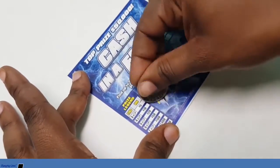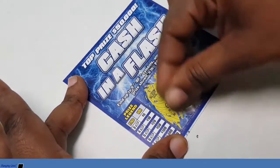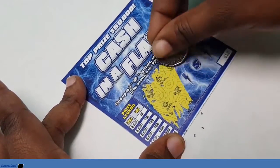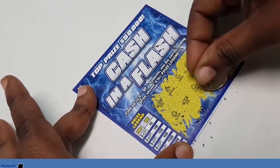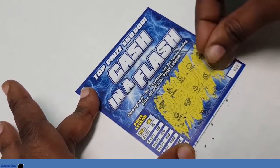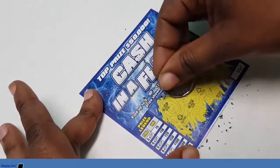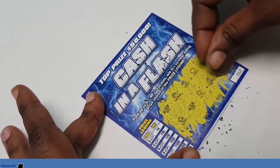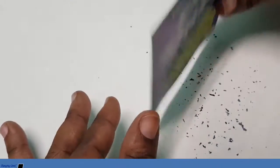Once again, if I find 3 cash symbols, I win $5. If I find 4 cash symbols, I win $10. If I find 5 cash symbols, I win $20. If I find 6 cash symbols, I win $50. If I see 7 cash symbols, I get $100. And if I get 8 cash symbols, I get $1,000. And the big one, 9 cash symbols gives me a chance to win $50,000.